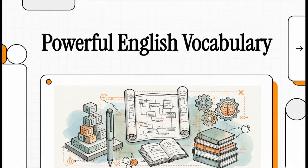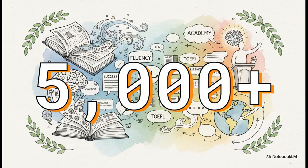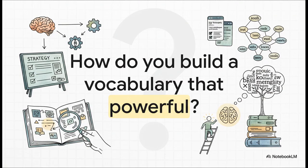Okay, let's dive in. So, what does a powerful vocabulary even mean? Well, we're talking about knowing over 5,000 words. Getting to that level, it's a total game changer. It's the difference between just getting by and expressing yourself with real precision and confidence. We're talking about what you need to ace an exam or absolutely command a room in your professional life. So, the million-dollar question is, how do you actually get there?